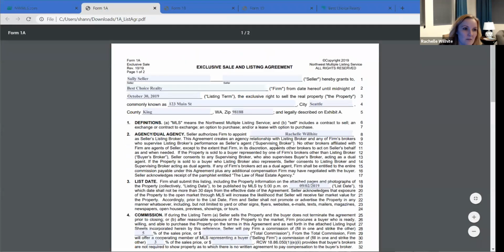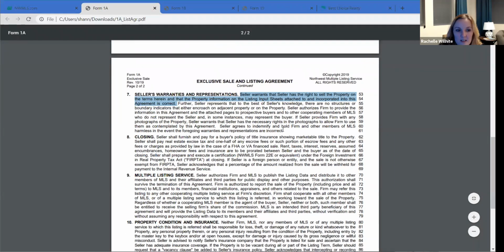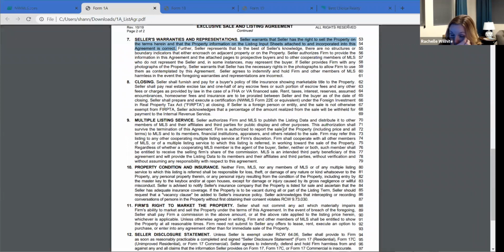So we would rather see the price changes again on the Form 19 or the Form 18, and then go ahead and make that change. All of you have the rights. I've given you the rights to make changes to the expiration as well as changes to the price without sending anything into the listings department.